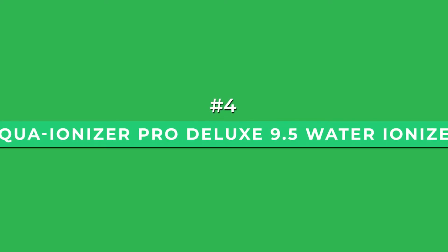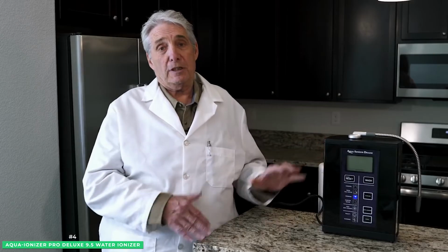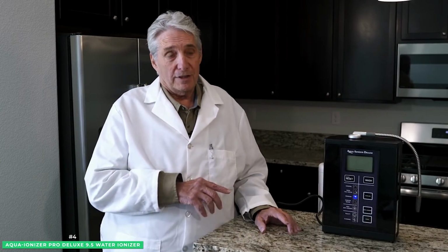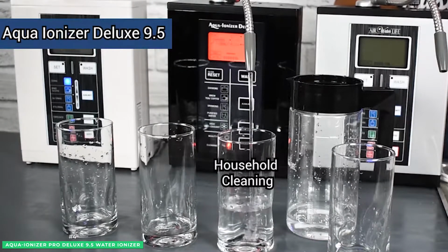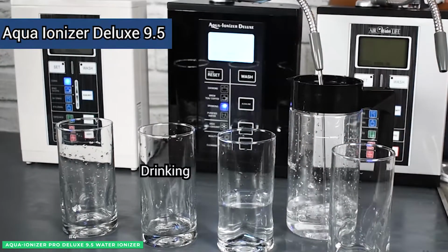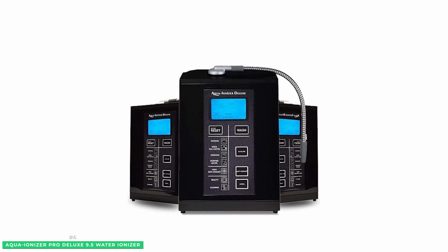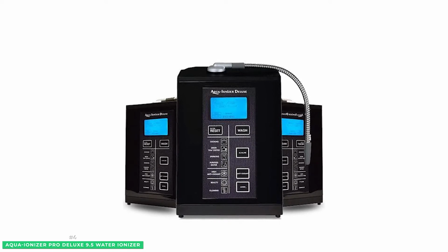Next, at number 4 is the ionizer machine runner-up, the Aqua-Ionizer Pro Deluxe 9.5 Water Ionizer. Aqua-Ionizer has done it again, besting themselves with a new, state-of-the-art design, 9 solid titanium plates, and 400 watts of force. Filtering and ionizing your tap water never looked or tasted so good. Choose from 7 healthy water options, including 4 continuous ionized alkaline water filtration options, a purification feature, and 2 ionized acidic presets.